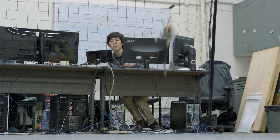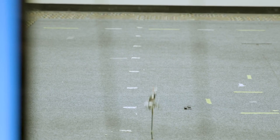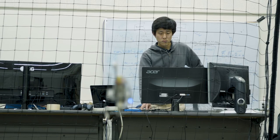3, 2, 1. The motion capture room is one of our experimental test setups where we have almost a dozen cameras on the ceiling, all watching the robot. This is the motion capture software we use to track where SALTO is in the room. All these green lines point to where the cameras see it, and this is how we can figure out how fast it's moving and what angle it's at.